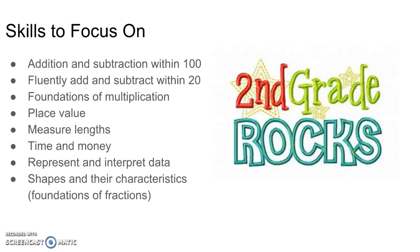Representing and interpreting data. That sounds kind of big for a second grader to do. However, they will work with simple bar graphs and line graphs. Shapes and their characteristics. You may think your child already knows their basic shapes, and they probably do. Triangle, square, circle. However, this year they'll be working with 4 sides, 5 sides, 6 sides.